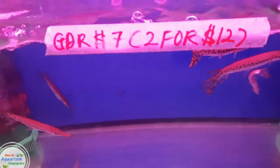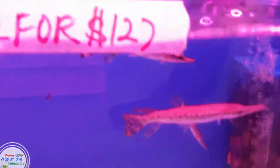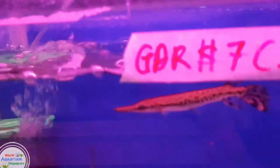Gar, they have gar for sale as well. One for $7. For those who want a predatory tank, I think you can buy one or two gars from here. They're very nice gars. Oh, I love them. Just that I don't have the space to get so many tanks.